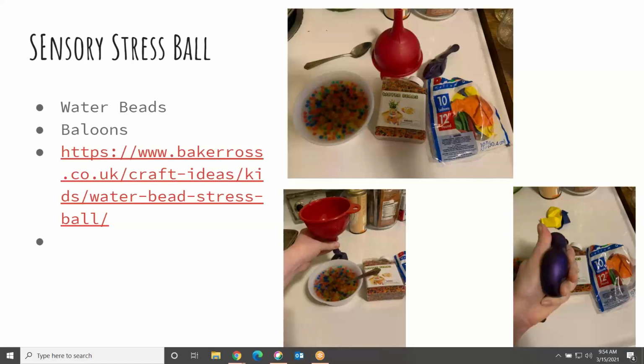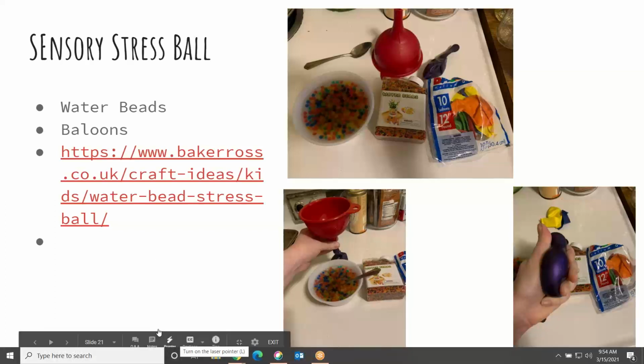So that's a kind of fun, maybe older tween, teen, or adult activity, anybody who wants to relieve a little stress, an easy activity. These water beads go a long way, so you can get a lot of use out of one container.